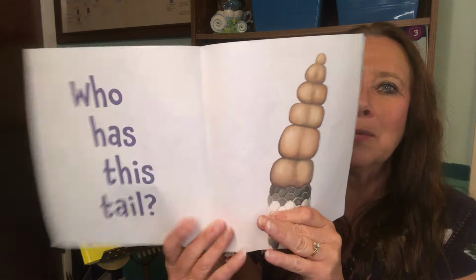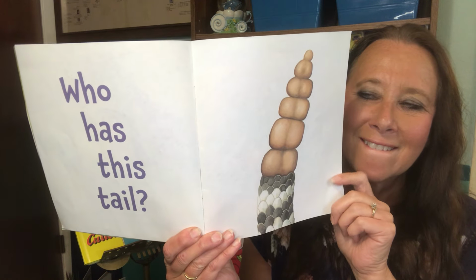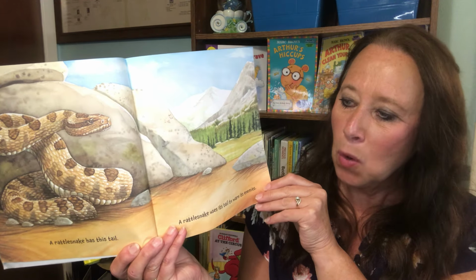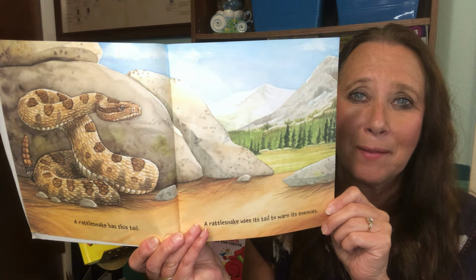All right, next one. Who has this tail? Do you know? Some of you do. A rattlesnake has this tail. A rattlesnake uses its tail to warn its enemies.